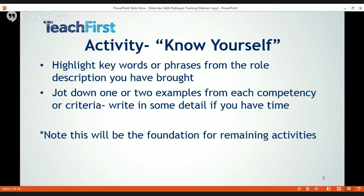And then just jotting down 1 or 2 examples of experience that you've had, or making sure that you're explaining exactly what that particular competency or what that criteria is, so you're going to be able to explain your experience most relevantly. What I recommend doing is just pausing the webinar for a few minutes. If you just hold off to pause it, because I'm going to put it onto one more slide, which is going to show an example of a job description that someone has already looked at, to give you an idea of how you might want to structure that.